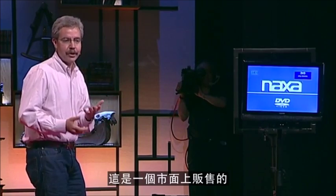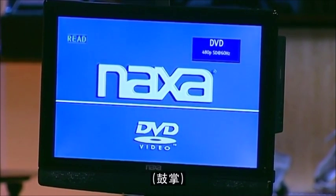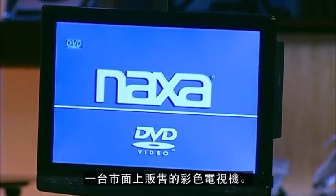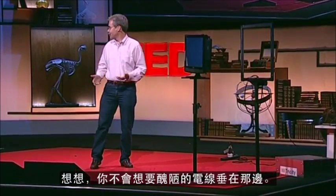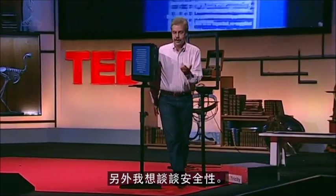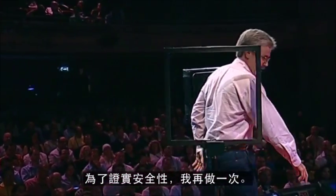This is a commercially available color television set. Imagine you get one of these things, you want to hang them on the wall. How many people want to hang them on the wall? Think about it. You don't want those ugly cords coming down. Imagine if you can get rid of it. The other thing I wanted to talk about was safety. So there's nothing going on. I'm okay. And I'll do it again, just for safety's sake.